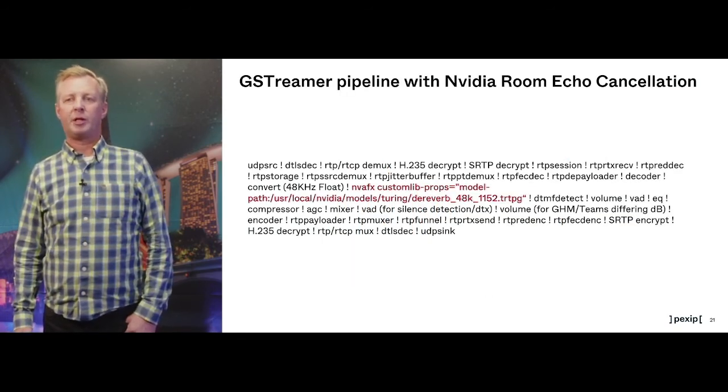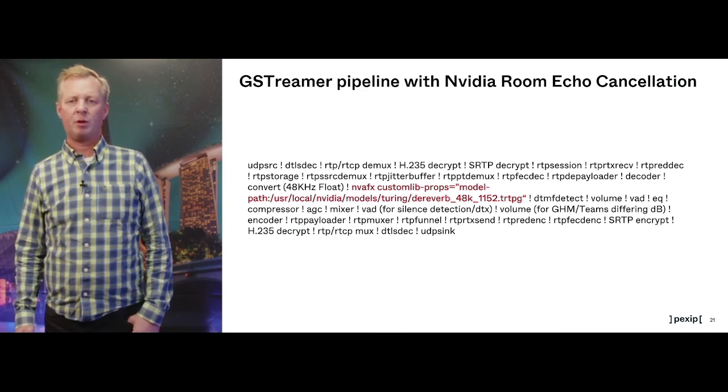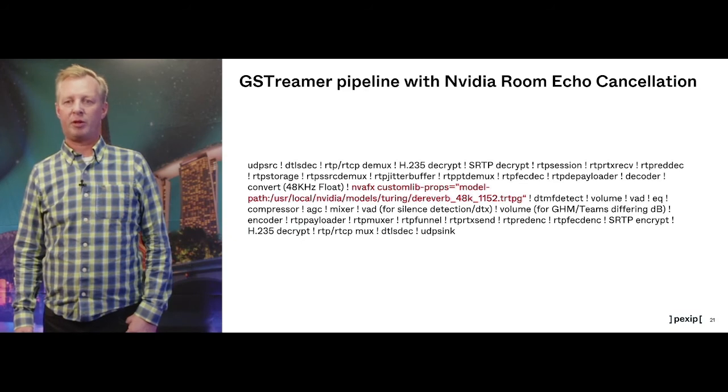So again, like we did with the Nvidia noise reduction, we just include another GStreamer component into our pipeline. In this case, we're passing it a different model. It's the D-Reverb 48 kilohertz model, and then we're just continuing the pipeline as we did before. So this does the job. We're now removing echo from the local room, but now we're adding another 30 milliseconds worth of latency to the pipeline, because we now have two AI models in the pipeline. We have the noise reduction and we have the room echo cancellation.